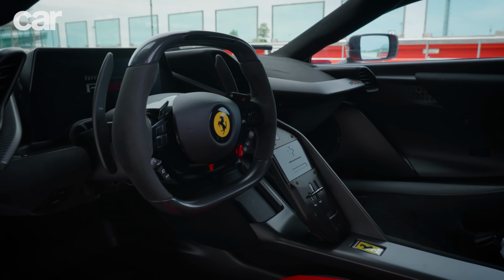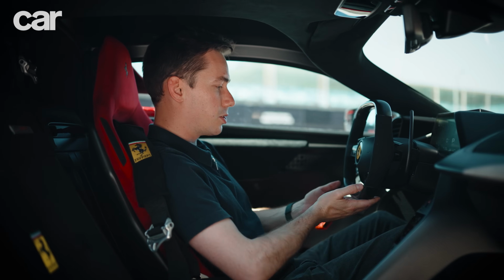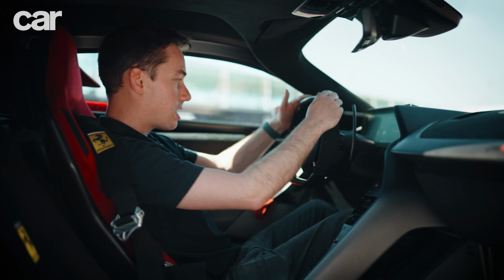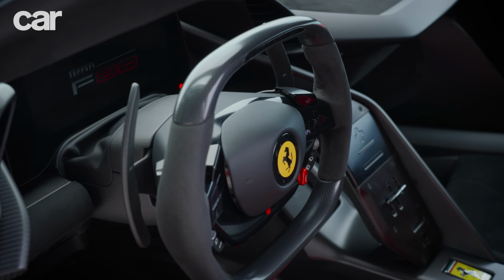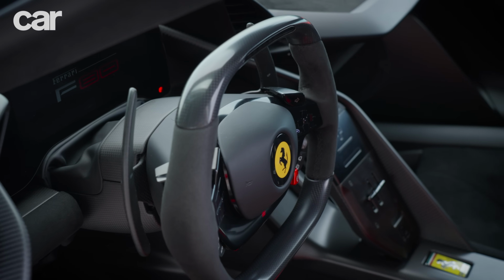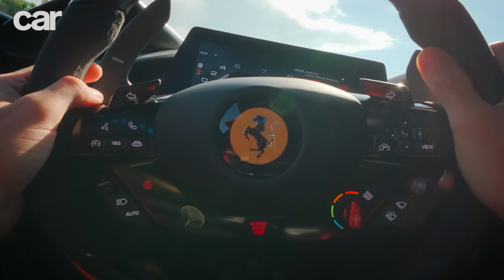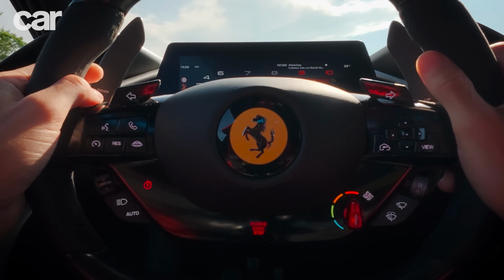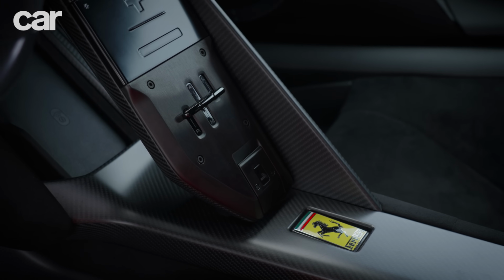The steering wheel is also worth pointing out because it's a very different shape than what we're used to. It's got a completely flat top and bottom. It's beautifully trimmed and it's really nice to hold in your hands with these big long carbon paddles behind it. But crucially, it's also got actual buttons. They've got rid of the touchpad controls on the steering wheel, and that is fantastic because it's one of the worst bits of recent Ferraris with those touchpad buttons, and this is far better.